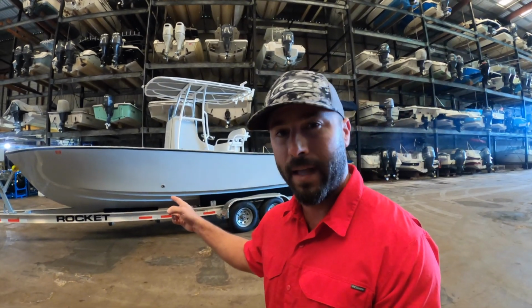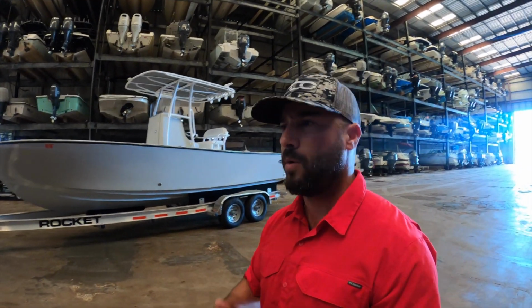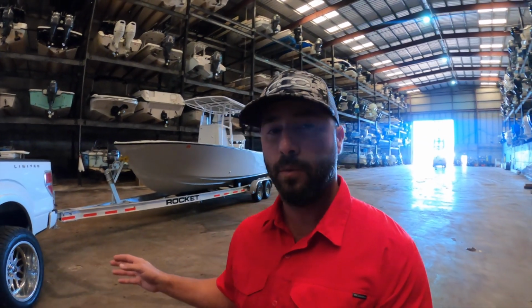What we have is a demo engine, which actually is coming off of this 25 Latitude. We're going to put it on our Reef Runner to be able to make it through the Miami Boat Show and some of those projects that we have coming up. That one in particular will go up for sale once we're done with it, and we'll swap it out for another demo engine. Works out great for everybody, and we look forward to working much more with Eden's Marine as we roll into the future.